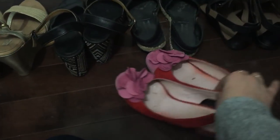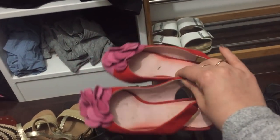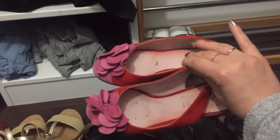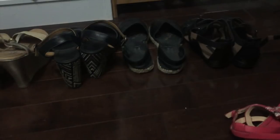Then there are these shoes. They're really like a summer/spring shoe. I'm not 100% on how I feel about them. I think they're cute and I think they're a nice pop of color. So for now, these ones are going back as well. So let's pull in all of the flat sandals.